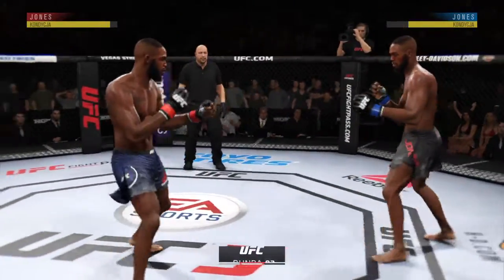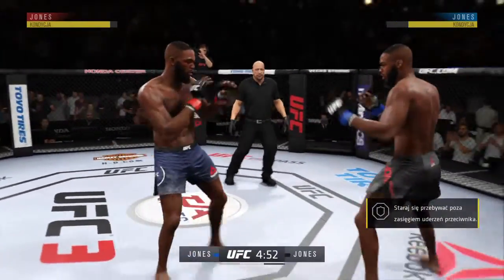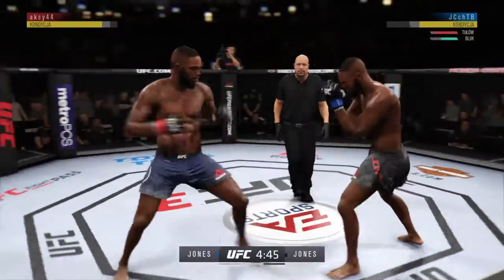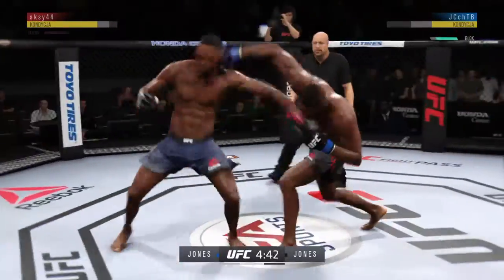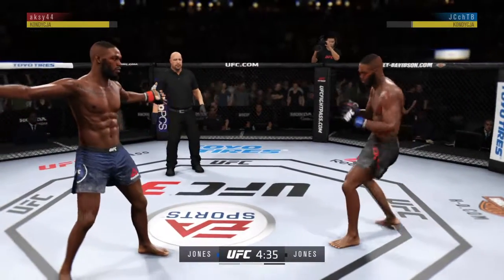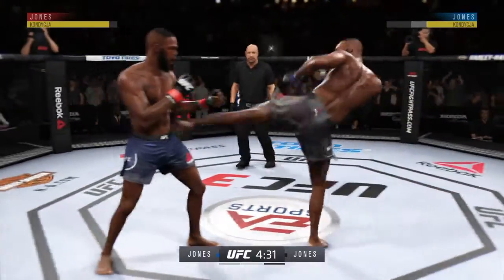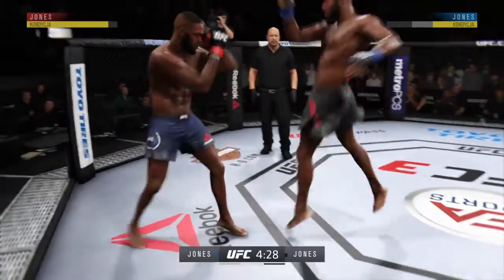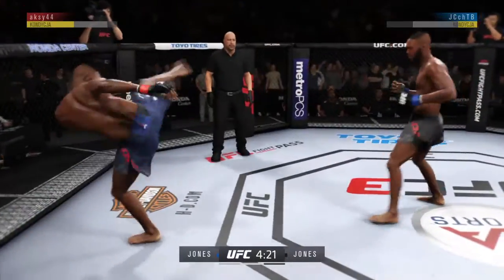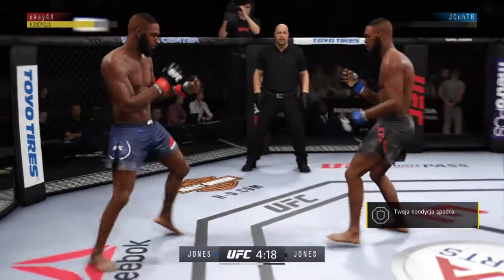Round two here. Now, starting off this round, he might still be hurt. He's going to want to look to be defensive and move and avoid getting hit and try to recover. John Jones has fantastic wrestling, fantastic use of space and distance. He's one of the best fighters at utilizing his reach, and he also has wild, unpredictable, creative striking skills.